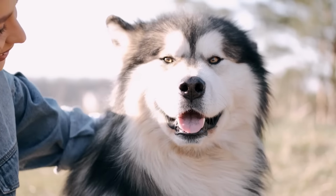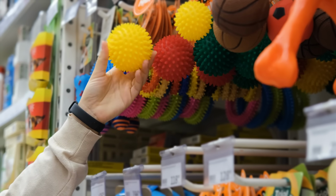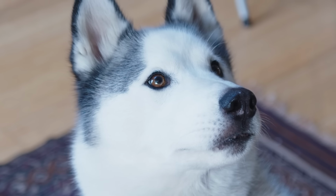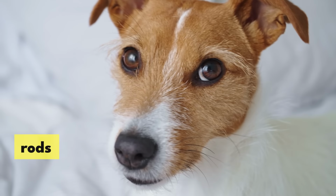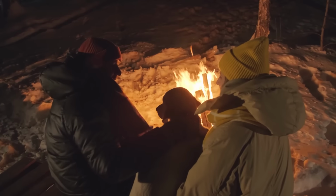So what colors are those? If you're thinking of spoiling your furry friend with some new toys, aim for blue or yellow. These are the only colors within their spectrum. Now, before you feel bad for your 4-legged buddy, they've got a superpower we don't. Dogs have more rods in their eyes, which means they're practically night vision equipped compared to us. Dim light. No problem for your pup.